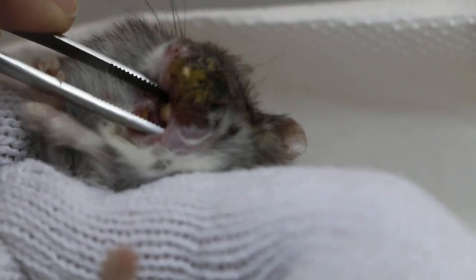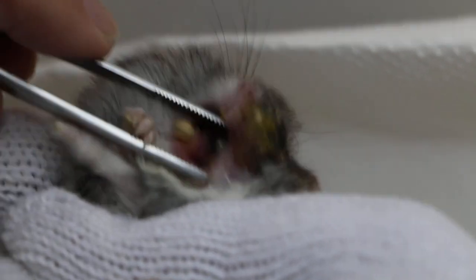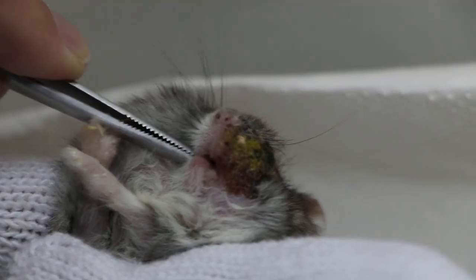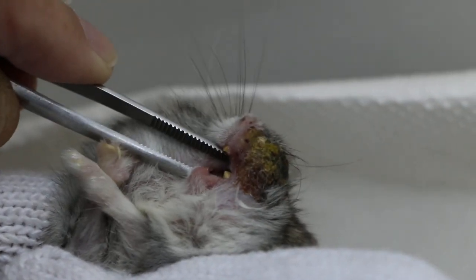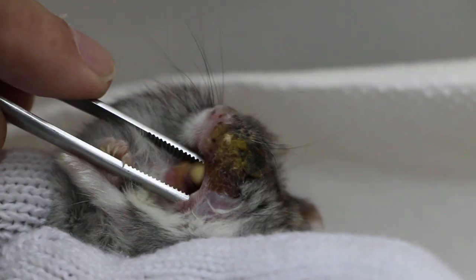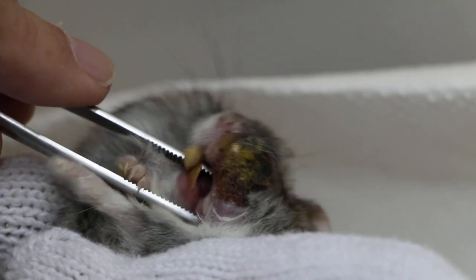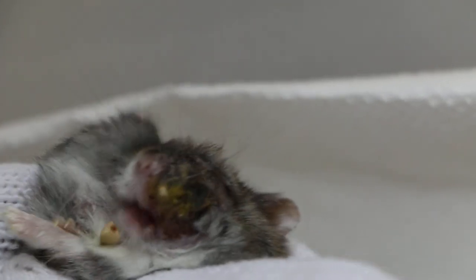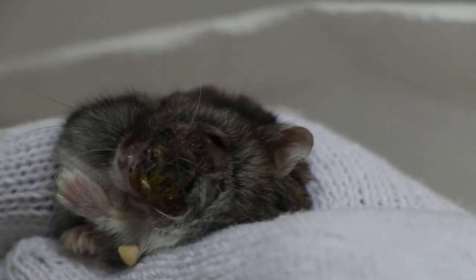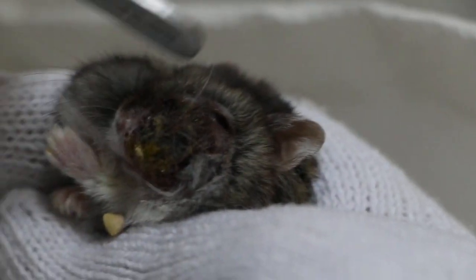Can he bite? Can he peel the seeds or not? Sunflower seeds, no. But if I give him pine nuts or walnuts broken into small pieces, he's able to chew them. Yeah, the teeth are okay, not overgrown. It shows that he's eating, but less, and he has lost a lot of weight actually, more than 20%. So this swelling has gone up and affected the eyes.